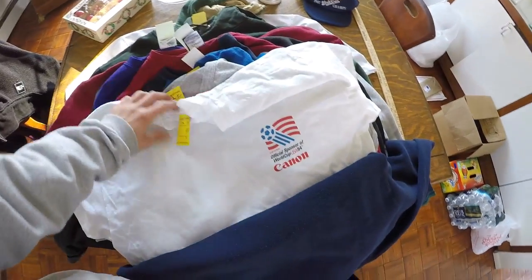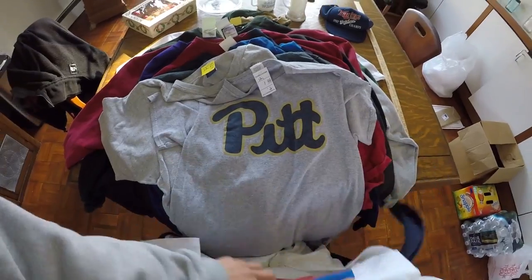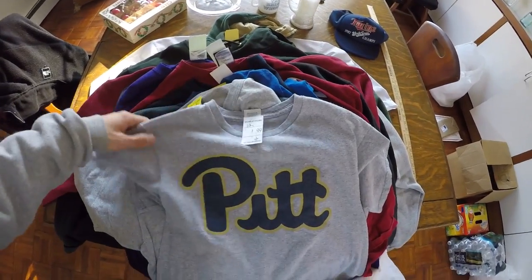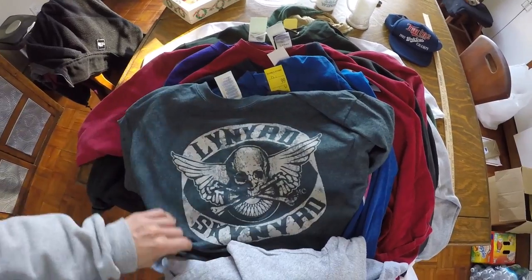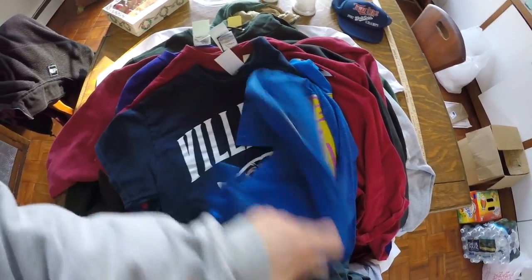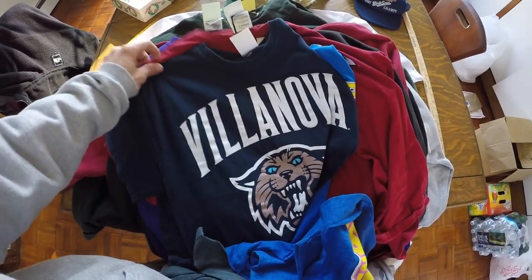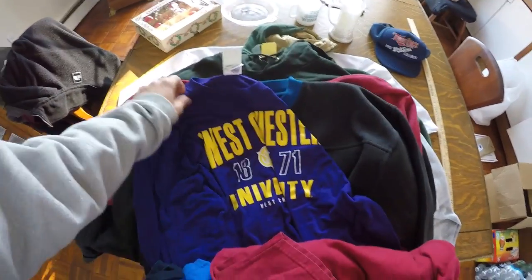We have a nice vintage 94 World Cup USA t-shirt. Awesome graphic on the back. Lots of stuff is filler t-shirts. I'm going to go through it quick. We have Pitt, American University. We have a Lynyrd Skynyrd t-shirt. I've sold this one a bunch of times. It's not vintage. Ultimate Warrior. This is a nice vintage Villanova Wildcats t-shirt. Delaware. We have Temple. Westchester.